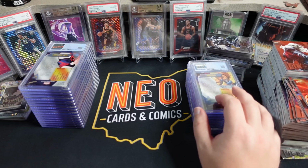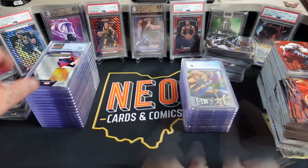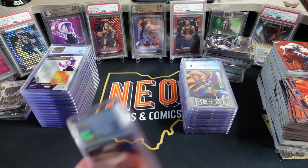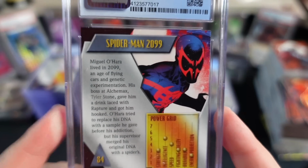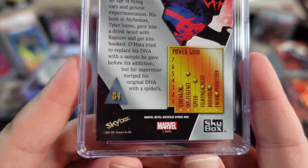I have actually sold one of these cards already. We'll talk about that one when I get to it. I listed some of these on eBay because I had images ahead of time. So here, now we're getting into non-9s. So this got, spoilers, a 9.5.